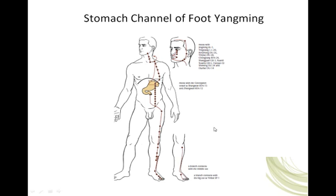All right, so as we said earlier, points on Yangming channel, or the Yangming channels, are abundant in qi and blood. Points of foot Yangming, the stomach channel, can be used to regulate qi and blood in the lower limb and to treat weakening of the muscles, atrophy, and painful obstruction, or hemiplegia, right, one-sided paralysis of the lower extremities, and pain of all kinds.